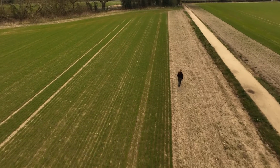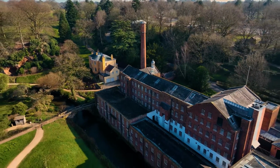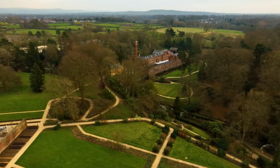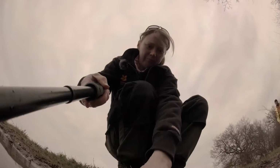My name's Vicky. I'm the area ranger delivering the Green Recovery Challenge Fund here at Quarry Bank in Cheshire. Quarry Bank's an industrial landscape, but it's surrounded by countryside. The Green Recovery Challenge Fund is about improving biodiversity. It's about tackling the impacts of climate change, and it's about access to wildlife and nature.